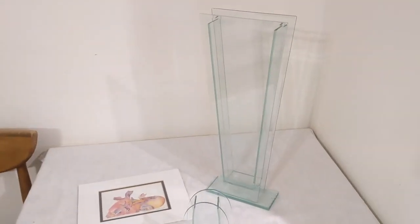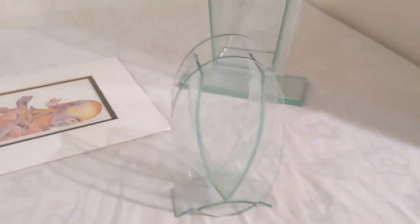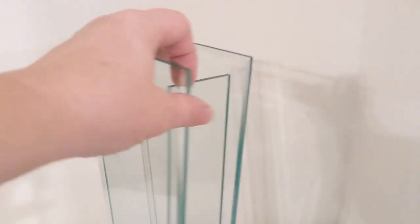Real quick, I thought I would go ahead and show you a couple things. First of all, there's the vase that I just showed you, and here's the one that's in a similar style. It's much taller, less curves, and a lot more straight lines. I don't know if it's a late 80s, early 90s deal, or if it's much older than that, from like the 20s or 30s. But very striking piece for holding your flowers.